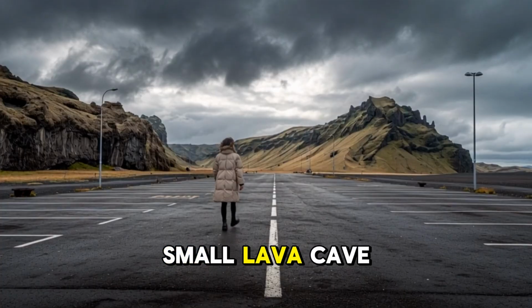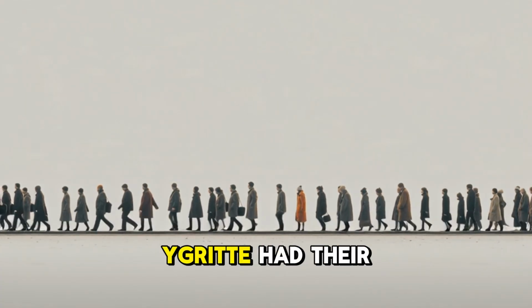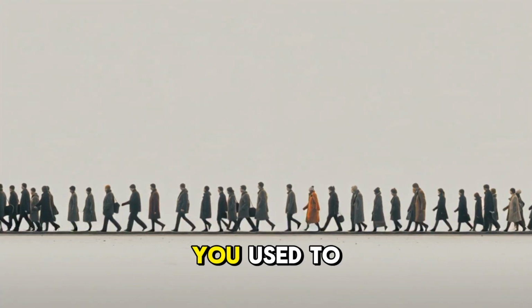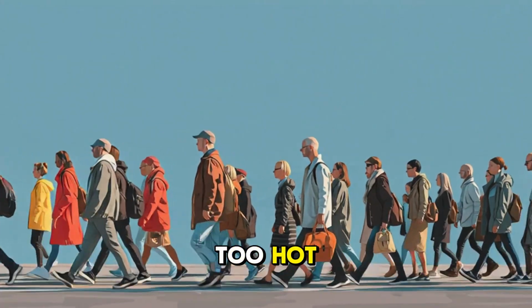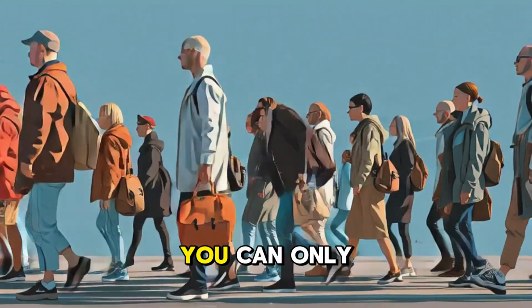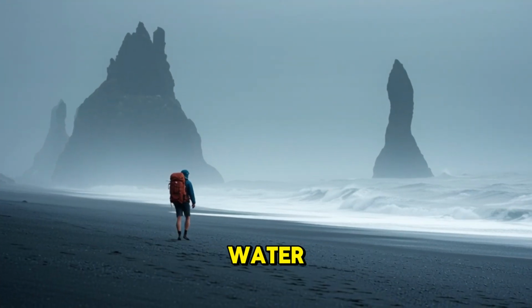Grýtugtagja is a small lava cave with a geothermal spring inside, stunning blue water. This is where Jon Snow and Ygritte had their cave scene. You used to be able to swim here, but volcanic activity made the water too hot and unstable. Now you can only look. Still worth a 5-minute stop for the electric blue water.